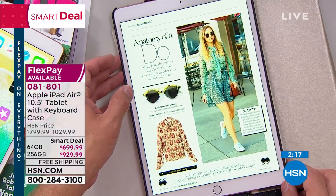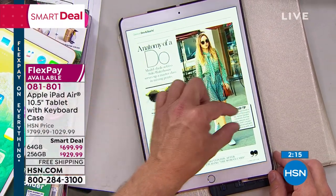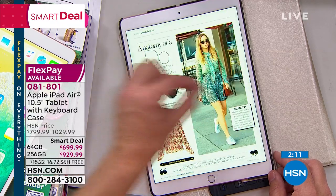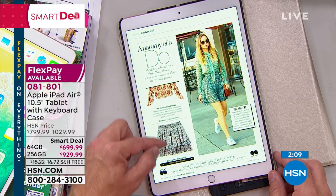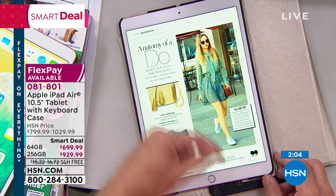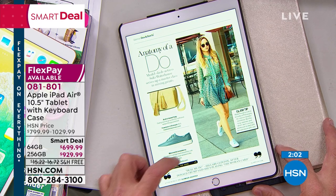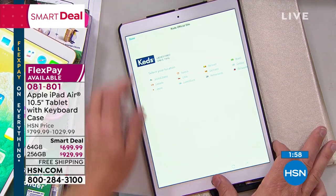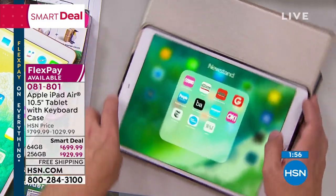And a lot of people are like, it's different, it's not the same. And it's true. Because if you forgot your readers, you can't do that with a printed magazine. Or you can't scroll through with something like that. Or have you ever thought, oh, I like those shoes? So what do you do? You rip out the page. Or you take a photo of it. Just right over there, boom. Takes you right to the link where you need to go. And remember, I have about 11 different magazines.